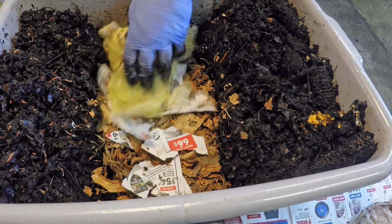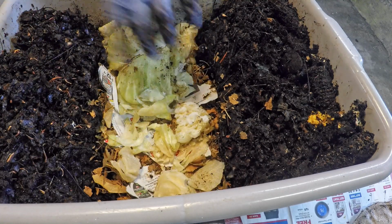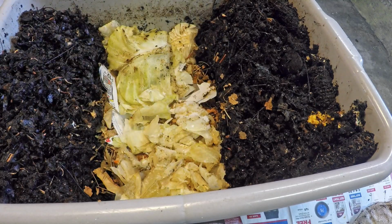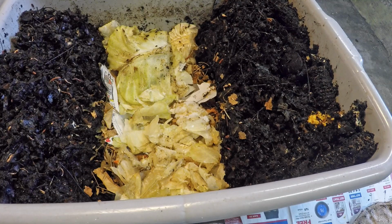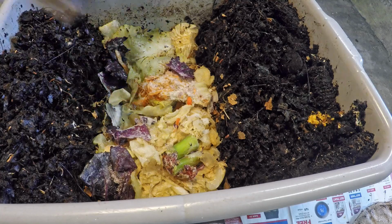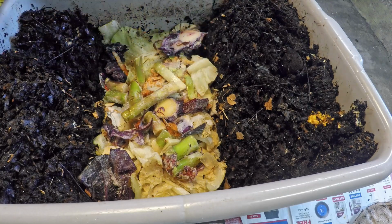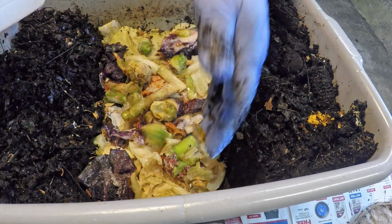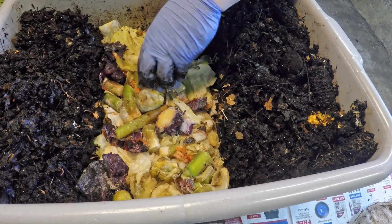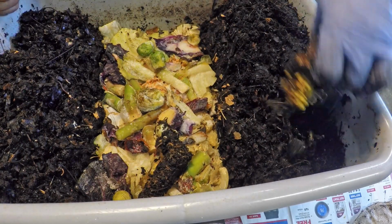Alrighty. There's a big wad of cabbage. More chunks of cabbage. A whole bunch of it. Some carrots and some of the purple cabbage. Getting some of this asparagus in here too. And we'll use another handful of these Brussels sprouts and whatnot. Then I think we can start laying in some of this old food that was already in here.